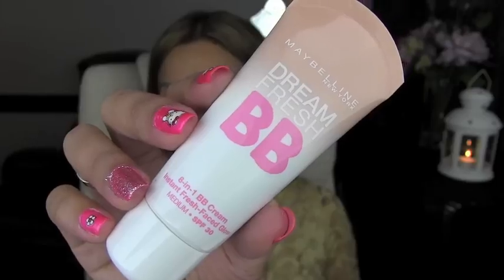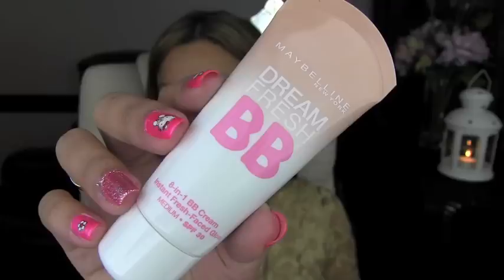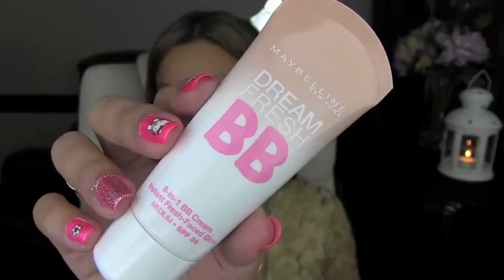I'm using Maybelline's Dream Finish BB Cream. It's an oil-free gelled water formula. When your glasses rest on your nose and cheeks, if your foundation's too thick and oily, it can cause your glasses to slip down your face and smear your makeup. So opting for a powder foundation or BB cream will stop this from happening.